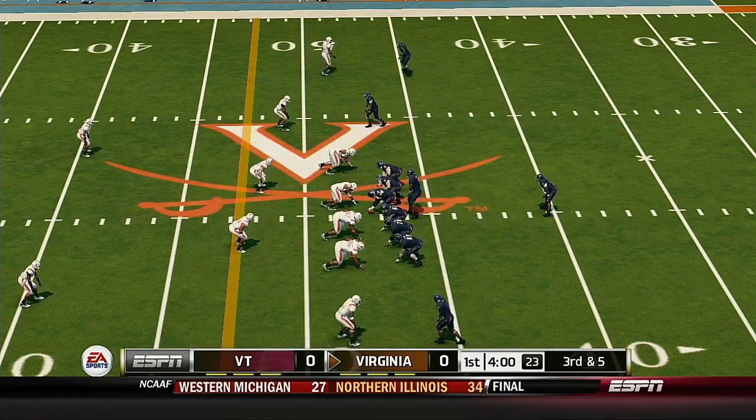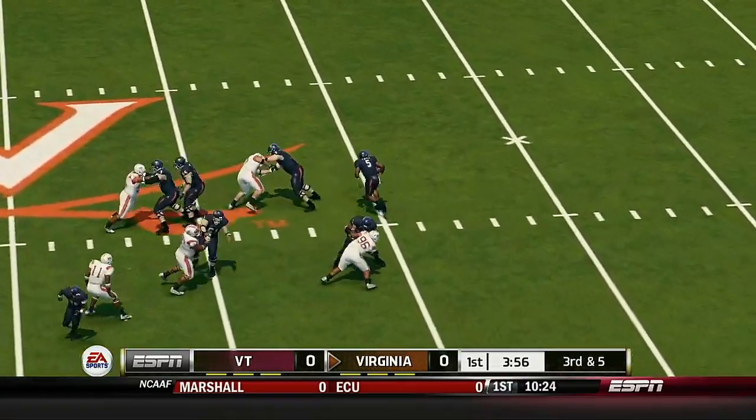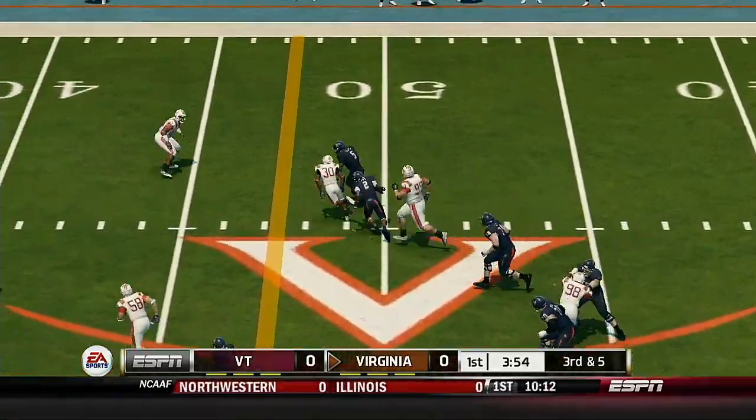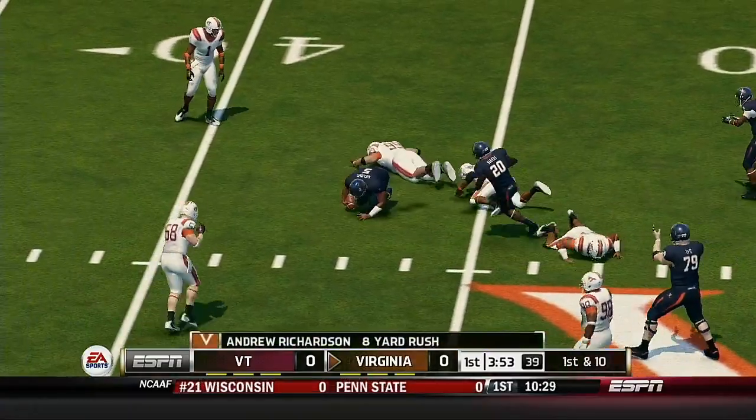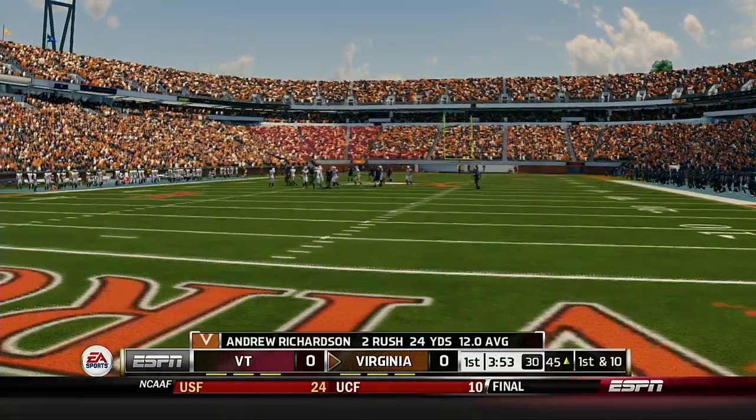Third down. He's on the run. And he's tackled in the open field. It's a good job of converting on third down with a running game.